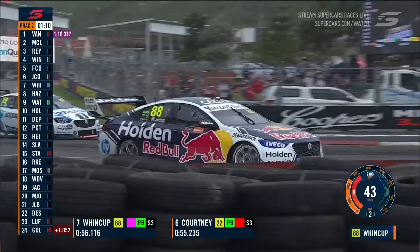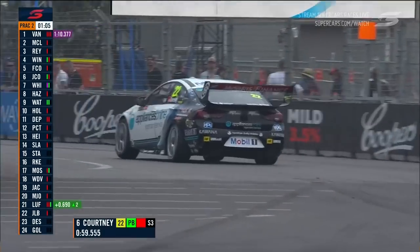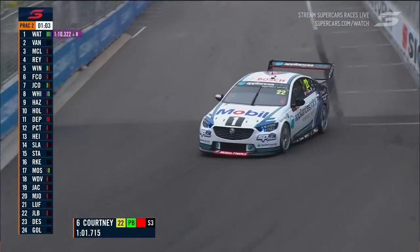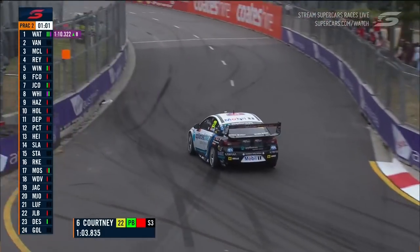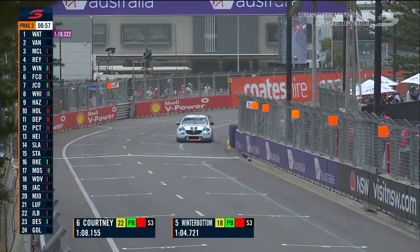In fact, it ruins the lap. So it locked up so bad when he fed it a gear that he's run wide out there. And that put paid to what could potentially have been a good lap. Meantime, Waters with a minute to go. 1 minute 10.3 in the Monster Energy Ford Mustang.